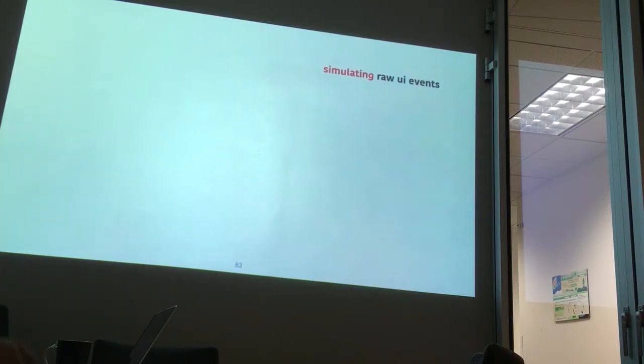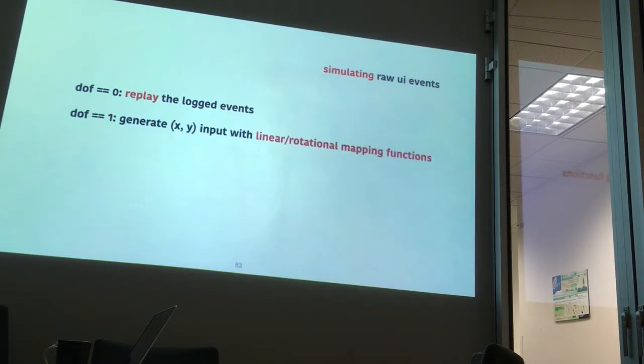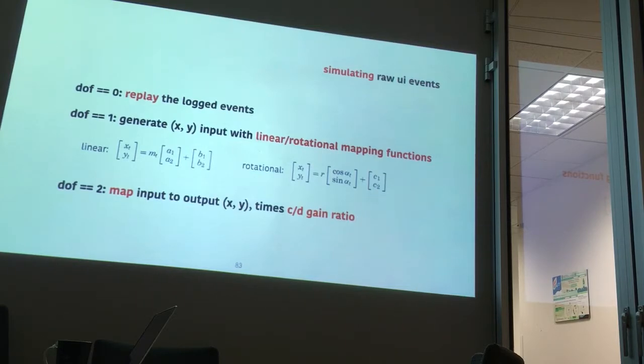So we then simulate raw UI events. So if it's DOF0, such as clicking a button, we simply replay the logged events. So the same button we click again. If it's DOF1, such as dragging a slider, then we generate X and Y input with linear or rotational mapping functions. So if it's a linear correlation model, both X and Y can be governed by a linear function, in which case MT could be a governing variable extracted from the property of the user's input. And if it's rotational, we can fit it to a rotational model, in which the angle becomes the governing factor. And with DOF2, we simply map x and y coordinates from one device to the application side, times the CD gain ratio that can adjust the sensitivity of this mapping.